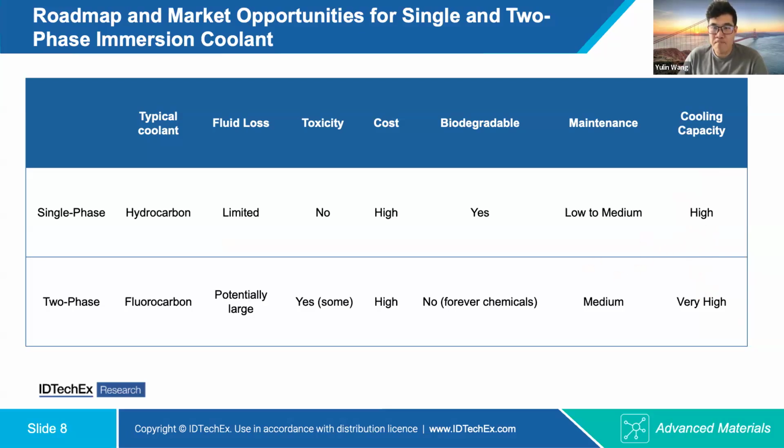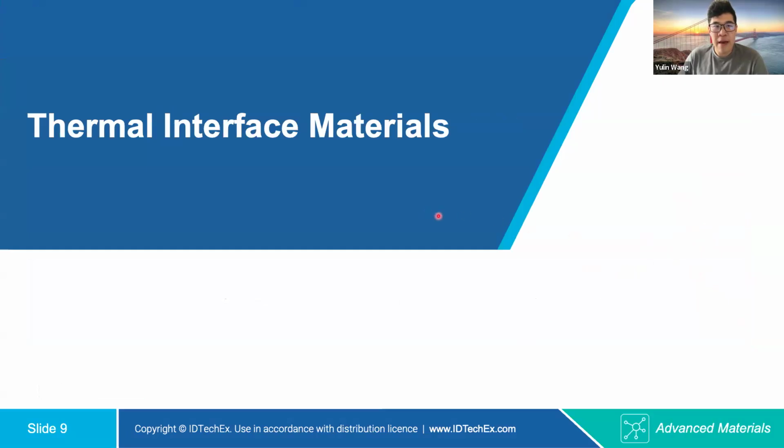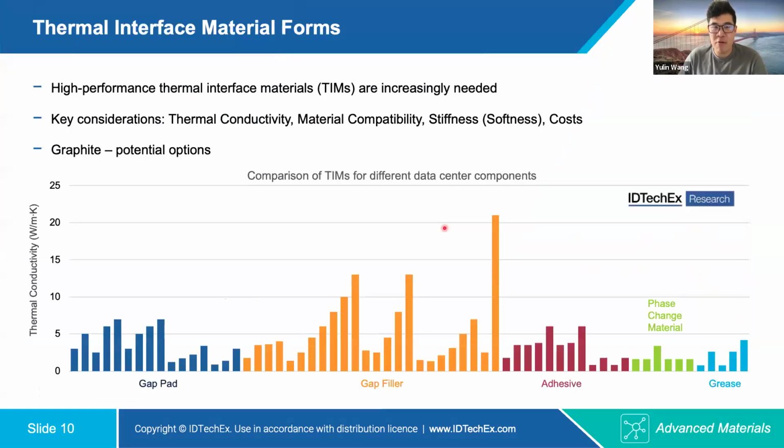And finally, I will briefly touch on the thermal interface materials and how different thermal interface materials are used with the transition from air cooling to liquid cooling or even to immersion cooling. So thermal interface materials come in different forms. So we have the gap pads, we have gap fillers, adhesives, phase change materials, and thermal greases. There are several key trends, which I have already listed here.